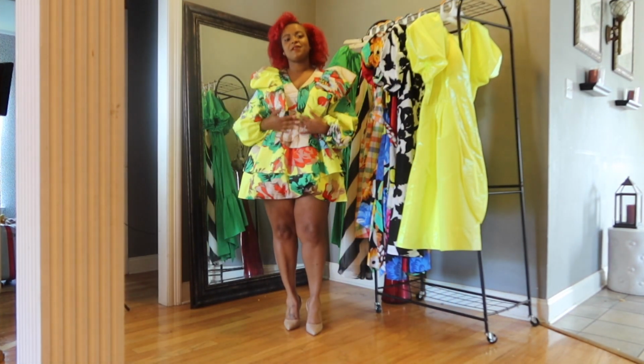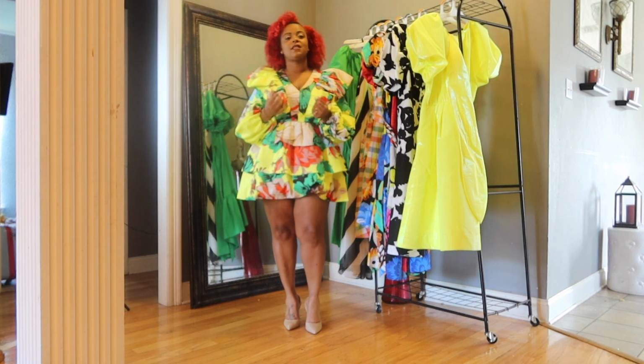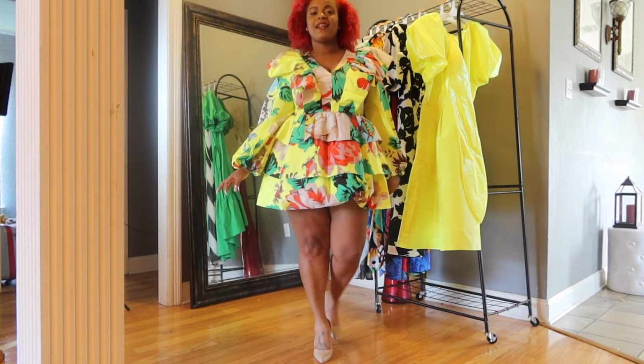I saved the best for last, in my opinion, because this is my favorite. This is what I really, really like. There's one more dress that they did not have in the store, and it sold out online. But it is what it is. I really like this one.